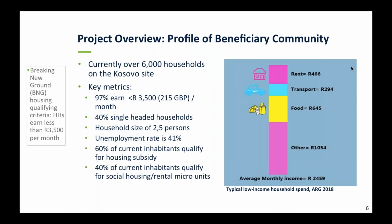I think the take-home message on this slide is that we're dealing with very low-income households. People generally earn under 3,500 Rand a month, which is just over £200. Many of the households are single-headed, there's very high unemployment, and a lot of the people qualify for housing subsidies.